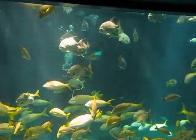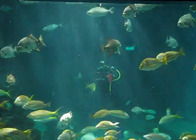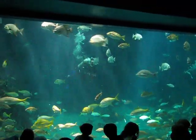It's also a little shelter for fish. A lot of times in the wild, they'll swim underneath rays. It's kind of like eating under an umbrella or hiding out in the shade. They get a little protection that way from following a larger animal.